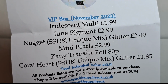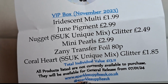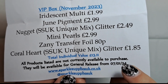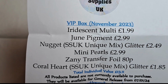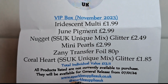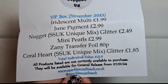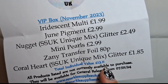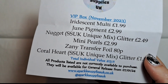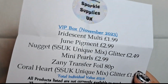The things in the box are not on sale individually until a couple of months later. So everything in this box I'm about to show you can be bought on its own on the 7th of January. And the total value of all of them put together in this box is £13.11. So even if you didn't use my discount code, which would be a bit weird because why wouldn't you want money off, you'd still be getting more for what you pay, because you pay £12.99, and you also pay for the fact that they're secret products, and for the surprise element every month, I suppose.